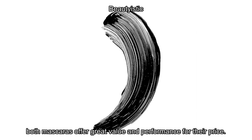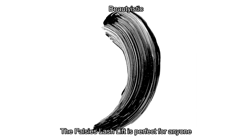In conclusion, both mascaras offer great value and performance for their price. The Falsies Lash Lift is perfect for anyone wanting a bold, lifted lash look, while the Lash Sensational is better for those who prefer a more natural, lengthened effect. If you're after something more dramatic, go for the Falsies Lash Lift. If you want subtle length and separation, the Lash Sensational is your go-to.